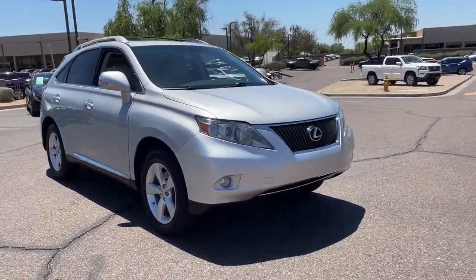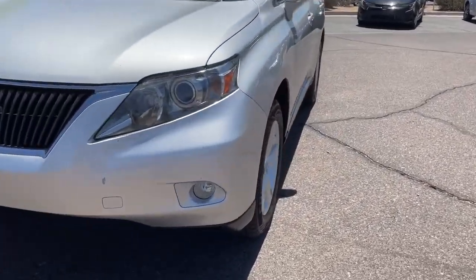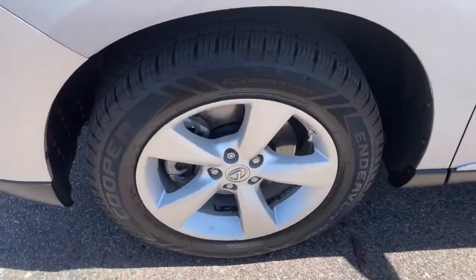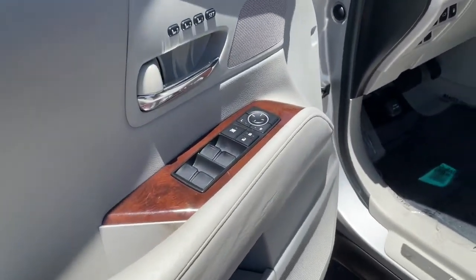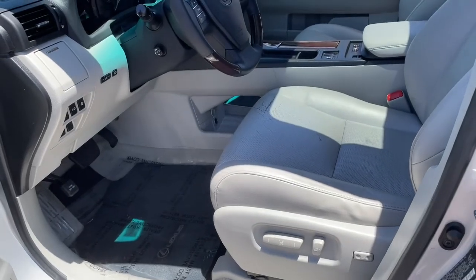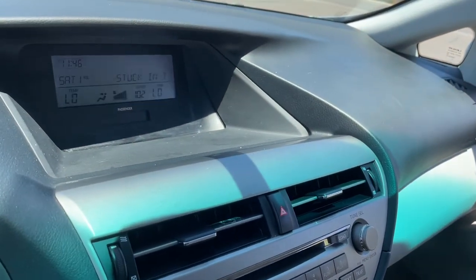These are just some of the great options this vehicle comes with: keyless entry, fog lamps, power passenger seat, dual zone AC, power driver seat, electronic stability control, aluminum wheels, intermittent wipers, tire pressure monitoring system, universal garage door opener.